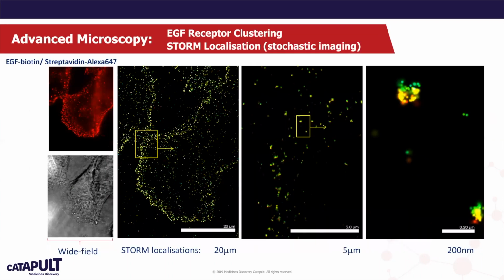So in addition to the mass spectrometry imaging, we also have an advanced microscopy suite. And this is just one example of some data that's come from that. So here, one of my colleagues has been looking at super resolution imaging. And here, what you can see lighting up in each of these images is actually the location of a given receptor, so EGF receptor. So this is normally present in cell membranes. And if we look at the second image on the left, you can see that there are clearly quite a large number of receptors there.